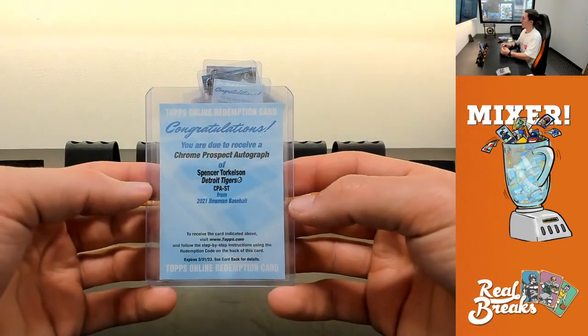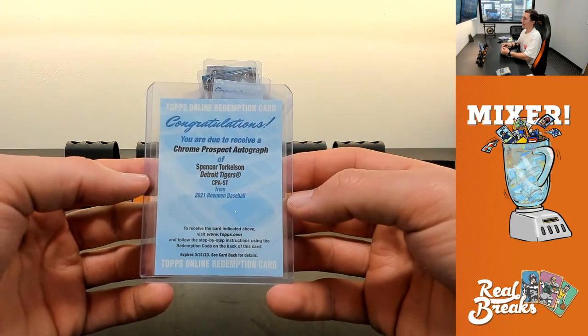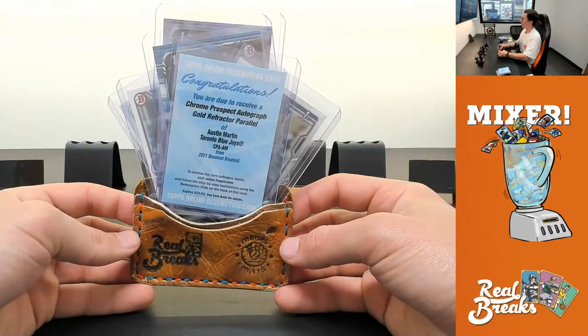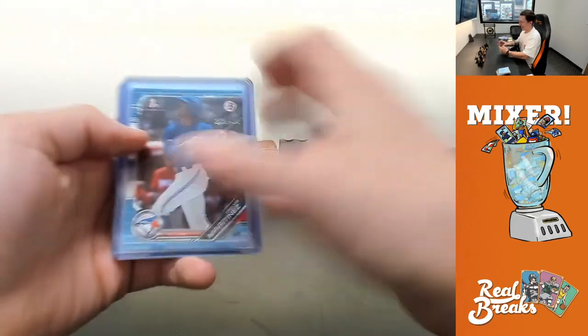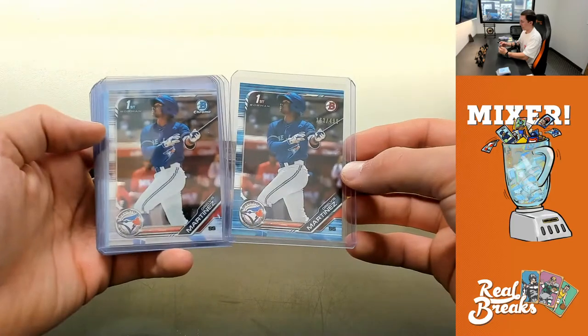And a couple bangers here. Chrome Prospect Auto Redemption of Spencer Torkelson from 2021 Bowman. Nice hit, Tigers. Going to Kyle Chambers. And our Money Mitt hit of the break. I think the Blue Jays took this break just a little bit. We've got Aurelvis Martinez, First Bowman paper out of $4.99, as well as the First Bowman chrome base.